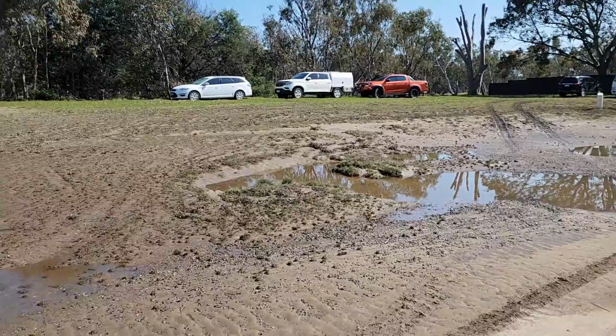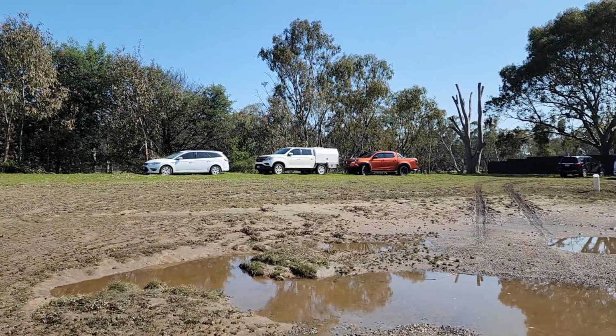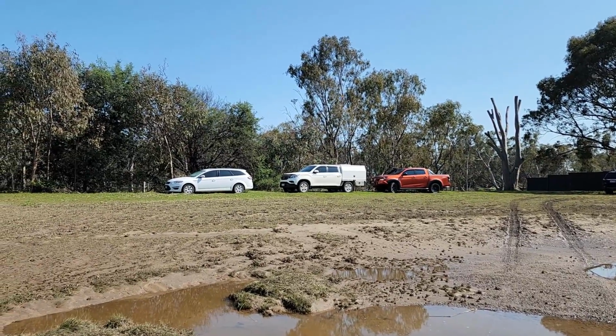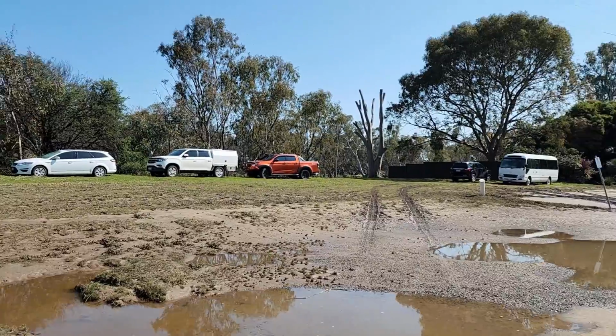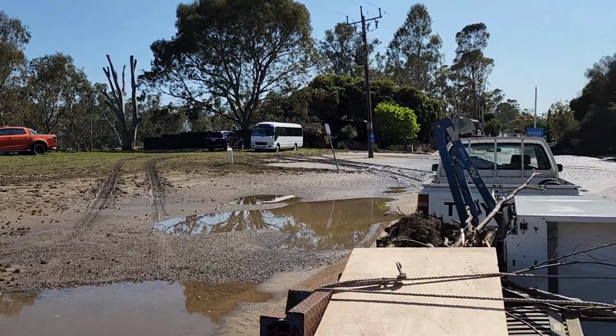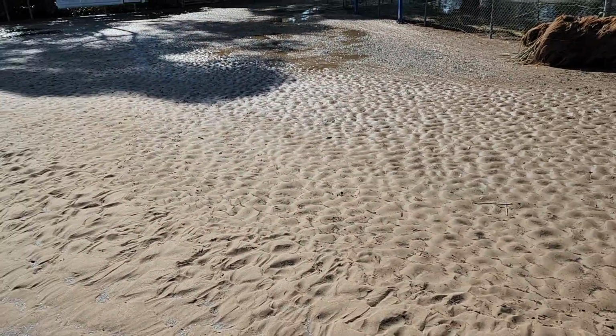This is just outside the main entrance. The cars up on top of the hill there, I think, were parked there at the 11th hour, just before people had to evacuate. I don't think the water got in them. I think it got up to the wheels, whereas that little bus over there, I think, got water in it. I haven't looked, but have a look at the silt and the mud around here. I'm not sure how I'm going to turn around.